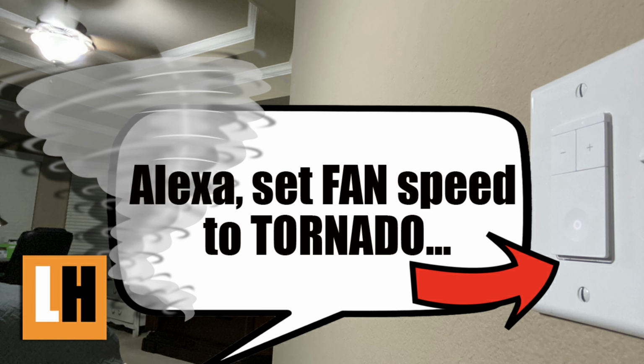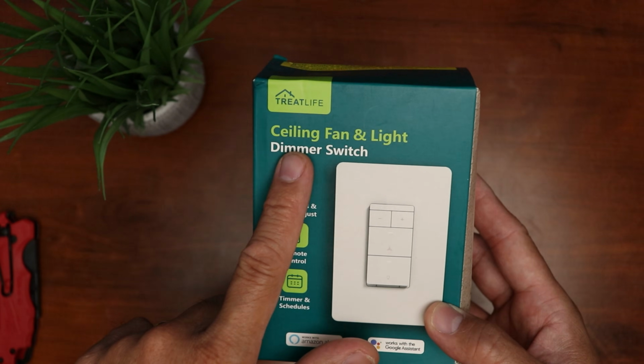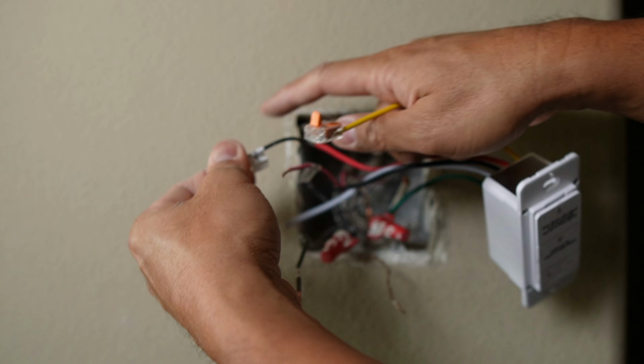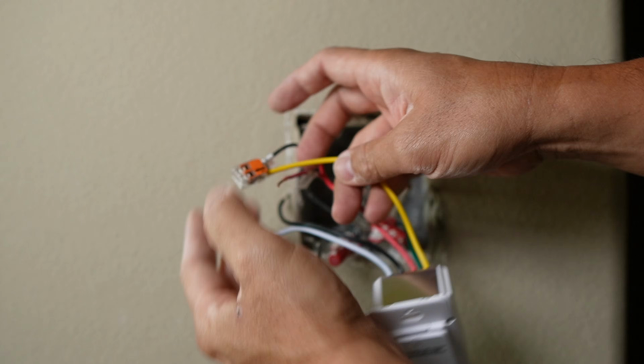One cool thing about smart switches is that it is not just lights that it can control. It can also control your ceiling fans, which I did review TreatLife ceiling fan switch a while back, and I will link it down below if you haven't seen it yet. They also have a combo smart switch, which is both a light switch, which is dimmable, and has a fan control in one switch. Wiring is the same as their basic single pole switch, except it has an extra wire that you need to connect to the fan.